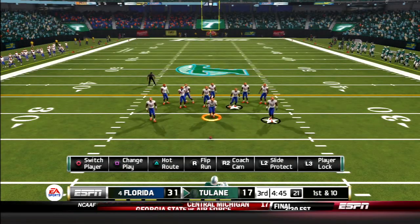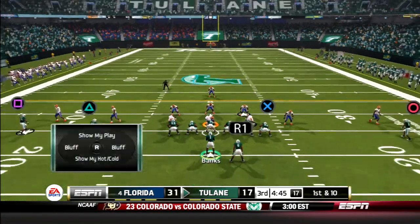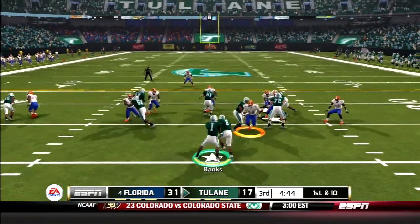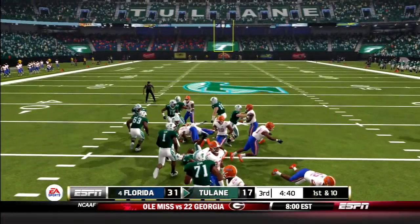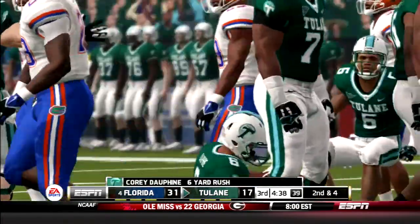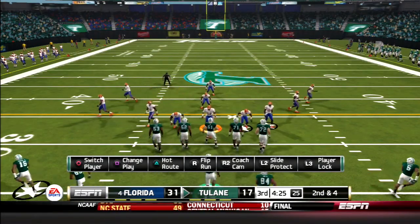There's got to be some sense of urgency to this offense right now. They don't have the luxury of wasting drives if they want to get back in the game. And they get nice yardage on that one. So it's second down now, and they need about 4 yards to pick up the first.